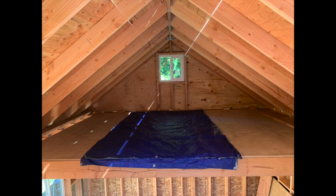This is the loft in the main cabin. It's about 8 feet by 14 and a half feet wide.